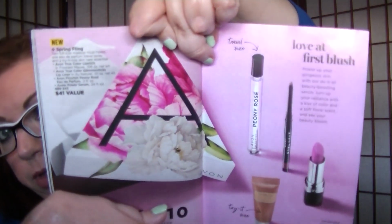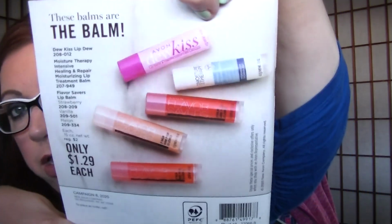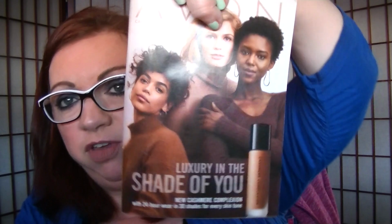So yeah, we do have an A box this time. It's on page 226, $10 with a $40 purchase. You get the new Peony Rose fragrance in the travel size, a try-it size of the Power Serum, a lip liner, and a lipstick. And then on the back we have lip balms on sale for $1.29.